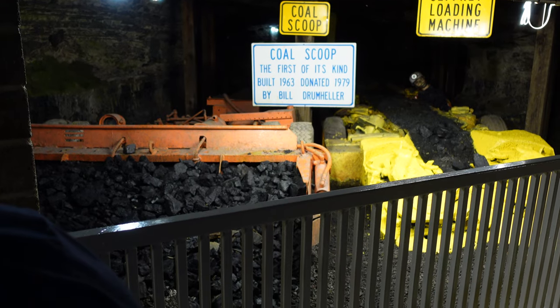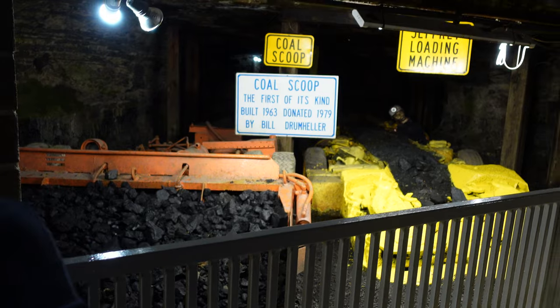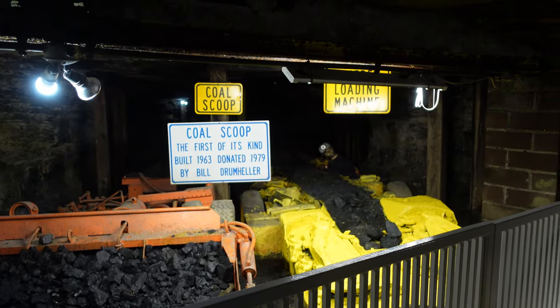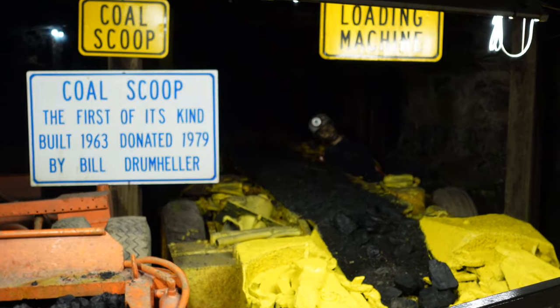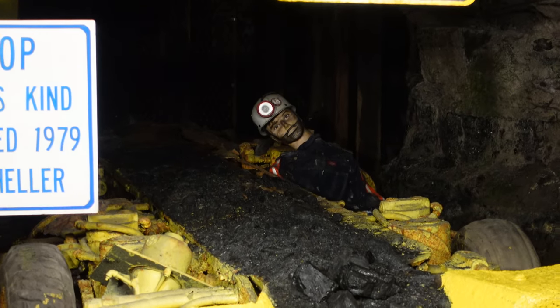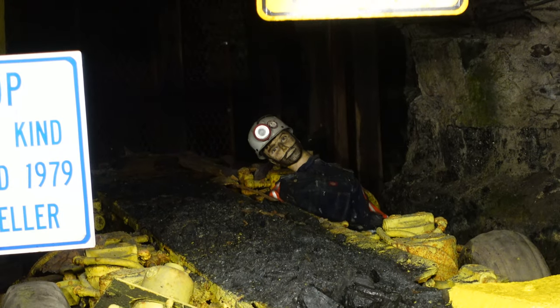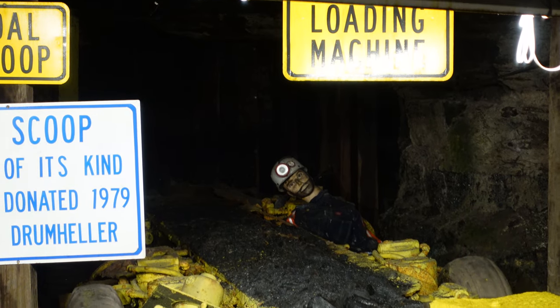1963 is when that came about. On the right, we have a Jeffrey loader. And that thing has gathering arms on the end. And they work like that, in a crab-like fashion. And you just pull that up into a pile of coal, and those gathering arms would pull the coal to the center, load it onto that conveyor, and the conveyor would run it back, and you could raise the boom up and drop it onto your belt line. That's how you got your coal out of the coal mine.